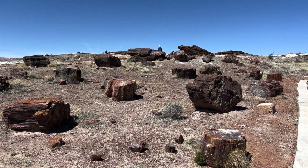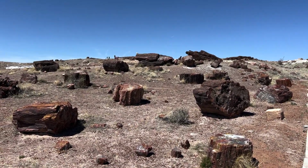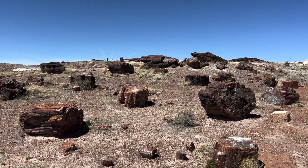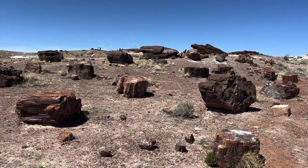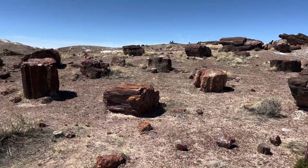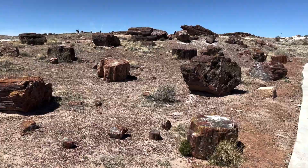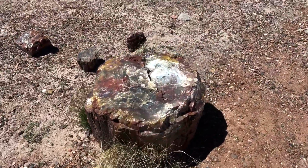So we're at the Petrified Forest National Park here in Arizona. This trail is 0.4 miles, and then another trail we're going to hike is 2.6 miles. So we're going to do 3 miles of trails today through the Petrified Forest, and then we'll come back tomorrow and finish it. But check out some of these petrified logs here. Look at this one. They are beautiful.